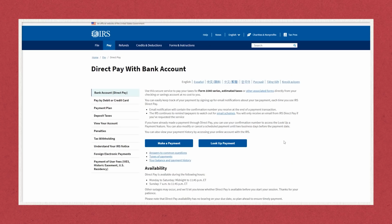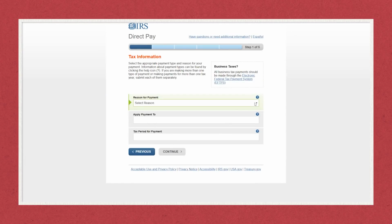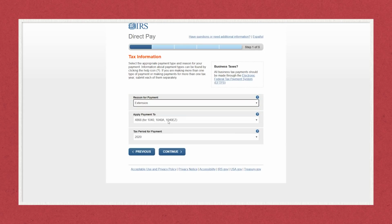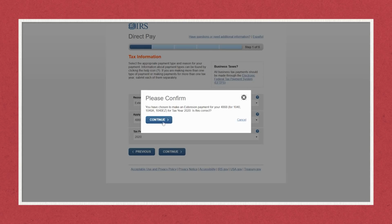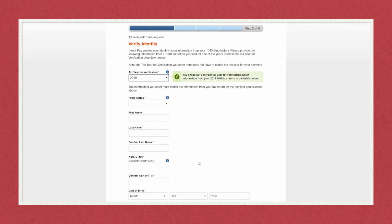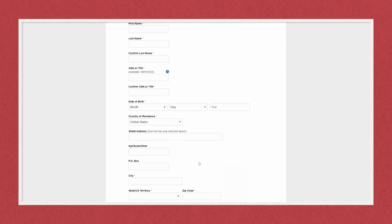There you go. Back one page where it says Direct Pay with Bank Account, click on Make a Payment. Under Reason for Payment, select Extension. The other fields should auto-populate. Click Continue. Now you need to verify your identity by entering some information from a previous year's tax return, including your filing status, name, social security number, date of birth, and address.